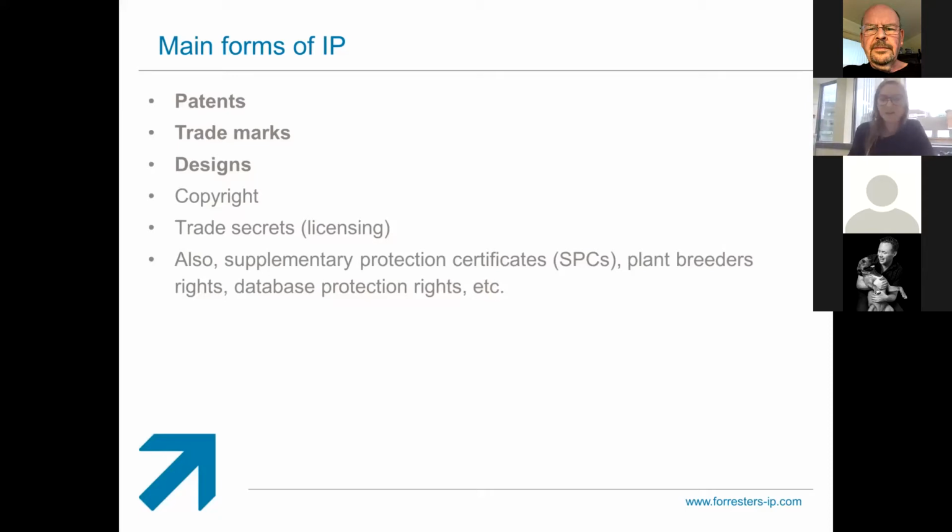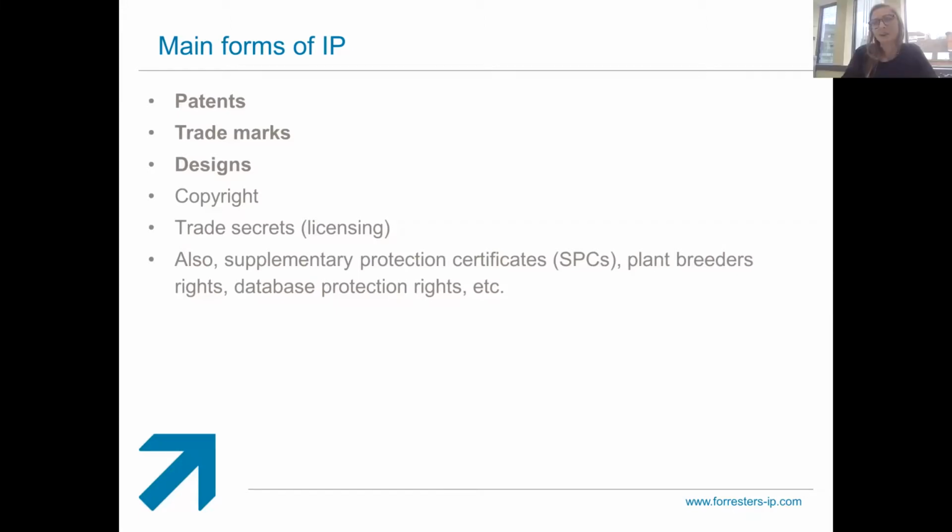Copyright relates to literary or artistic or musical work. And trade secrets, that's another form of IP. A famous example of that is the Coca-Cola recipe. So that's kept secret and no one knows about it. And then there's other forms of IP, which are more in the biotech area, which is SPCs, plant breeder rights, and then there's also database protection rights.